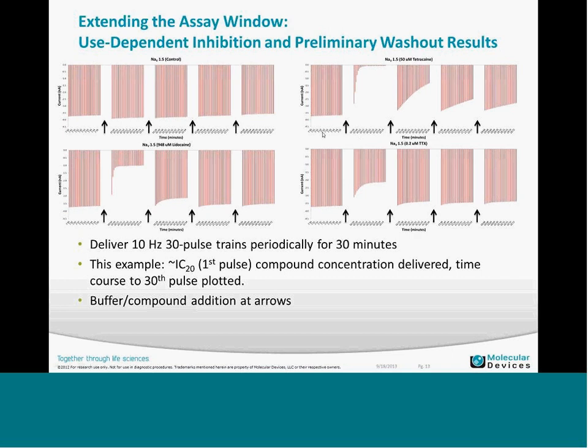These are the wells containing tetracaine. You can see we added tetracaine here. And I should mention, we chose the IC20 values of these compounds to display here at the first pulse. What that means is when this compound is first added in this figure, you'll notice that the initial block is at about a 20% block of the current. That's true for tetracaine, lidocaine, and TTX.